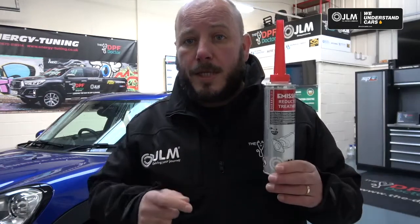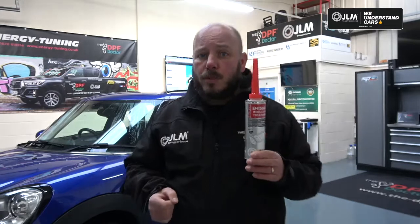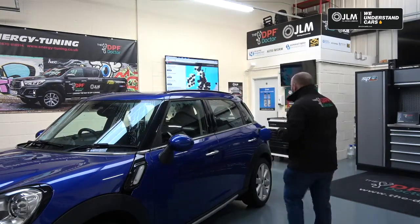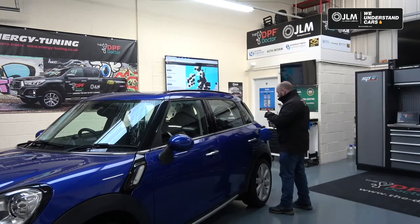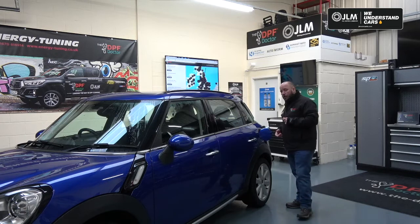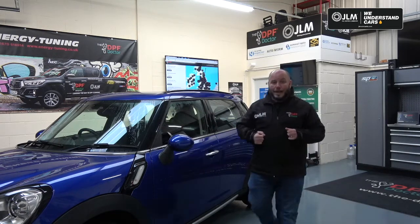So we'll put this in, give the car a 20-minute road test, then after that we'll fill the tank up and allow this product to do the rest of its work. Where other products do require a full tank of fuel, you should always read the label, and it will tell you on there that you can use it with anywhere between 20 litres and a full tank of fuel. So nice quick cleanup before it goes through its MOT.